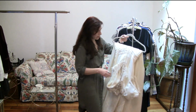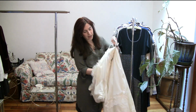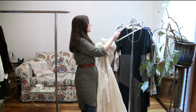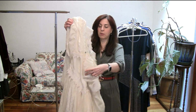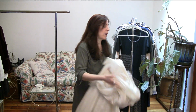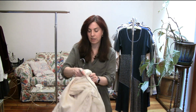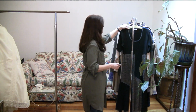Next, oh, this is fun. This falls into the fix it category, which I know is not something you're supposed to keep, but it's such a beautiful Gunny Sacks, and I know I'll be doing this for a video at some point. This is a Gunny Sacks wedding dress, and I'm going to be turning it into one of those puffy mutton sleeve blouses because it fits really perfectly. So that's a project. I'm going to be cutting that from a wedding dress into a blouse and making a video out of it. So that's going to be fun. That's a keeper.